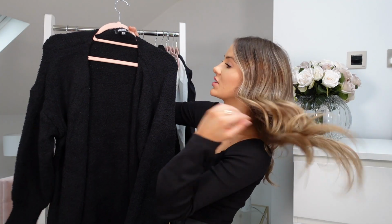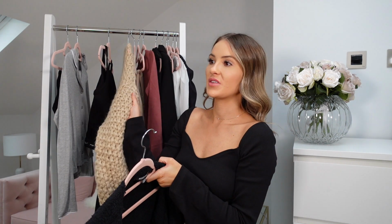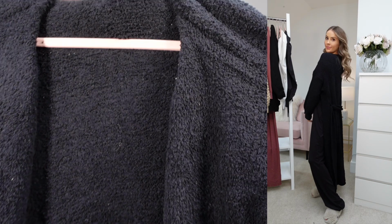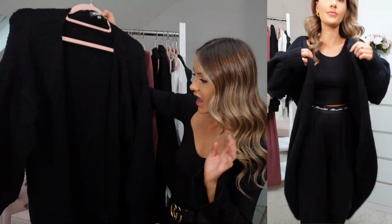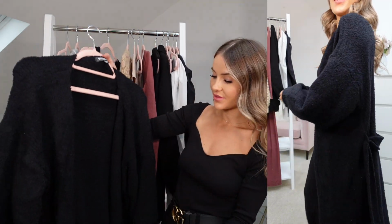And just to pop over the top of that, I have this really lovely maxi cardigan. This is in, again, the softest material. Obviously it's different to this material. This is more like an actual knit material. This is just like teddy bear. I don't know how to describe it. It's really, really nice. Maybe you can see the kind of material if I hold it up close, but I just thought it was really cute to go over not just the leggings but kind of just any loungewear. Kind of a fail-safe cardigan.